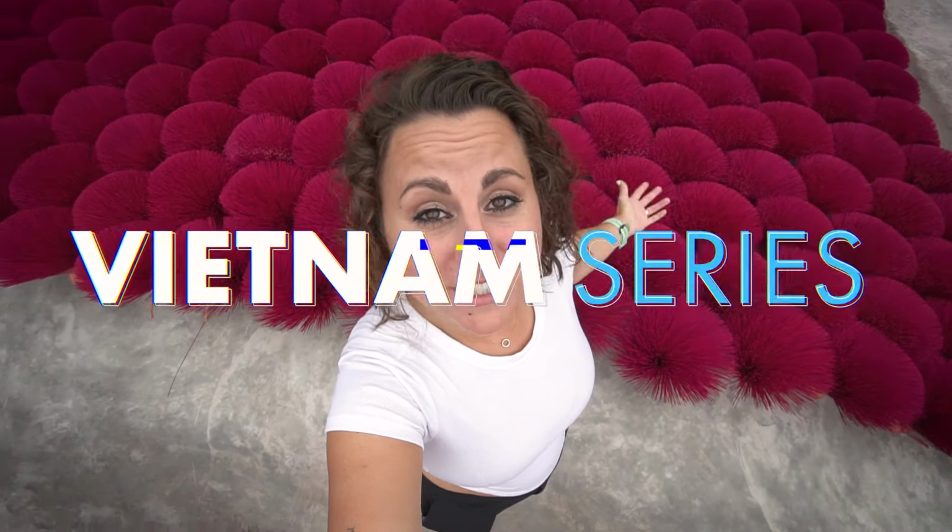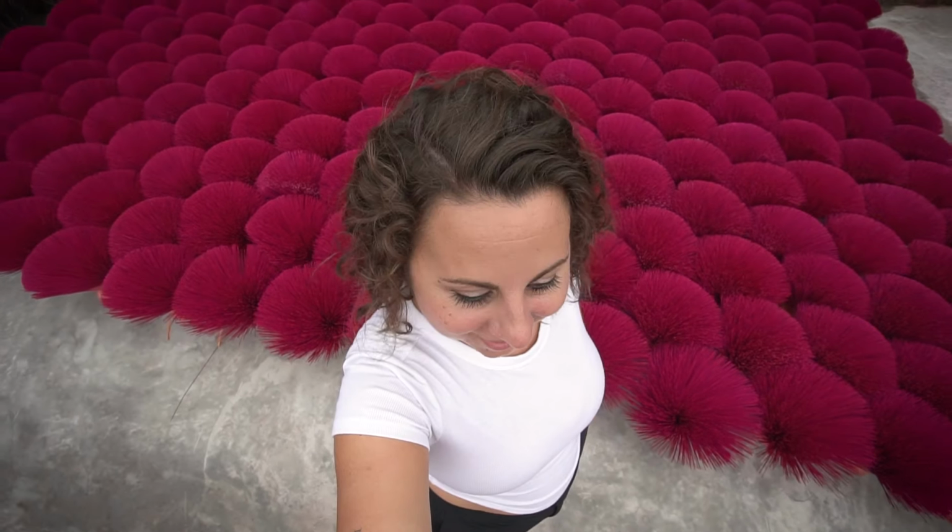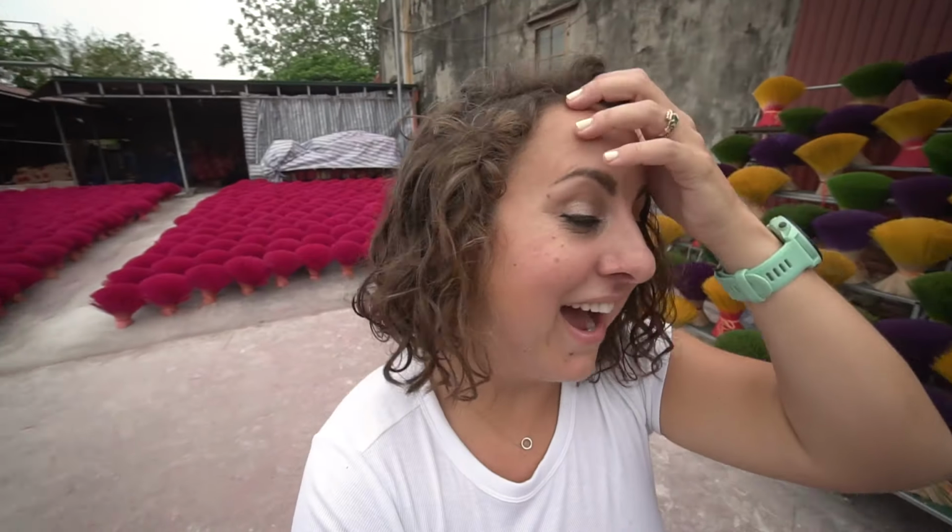Those are all incense. Welcome to the Incense Village of Vietnam. They sell 10 tons of incense every day. I think we found a hidden gem. This is maybe one of the coolest things we've ever done. I can't get over this.